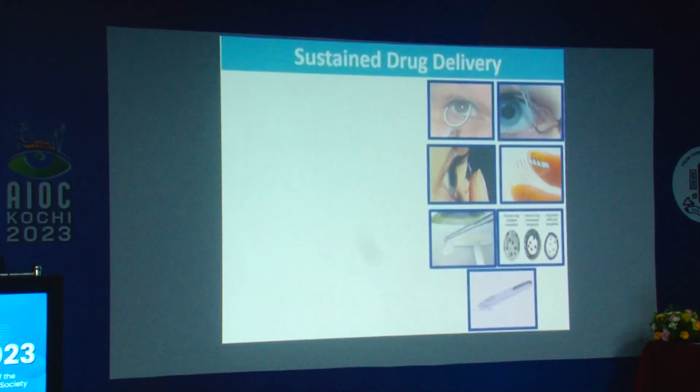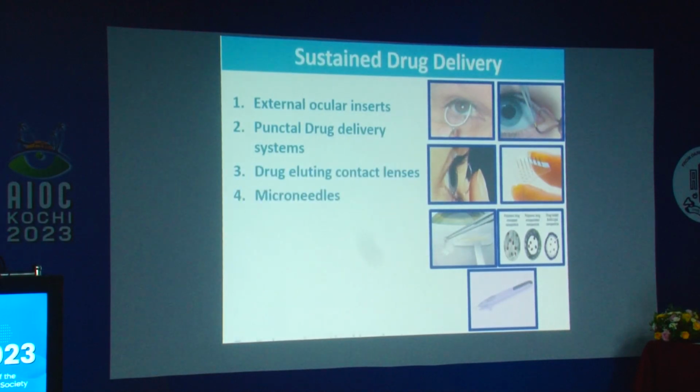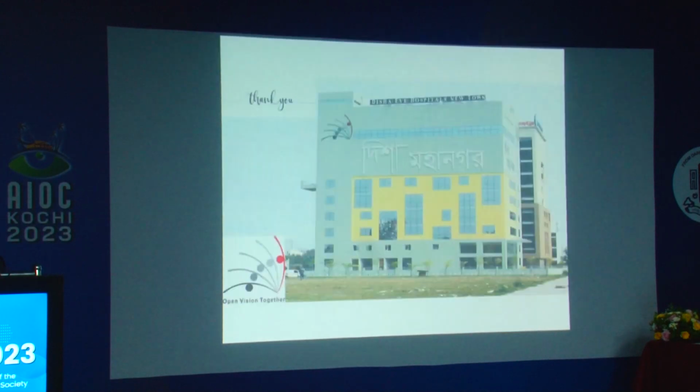So all these newer drug delivery systems, be it external ocular inserts like the bimatoprost ring, the punctal drug delivery systems, the drug-eluting contact lenses, microneedles, subconj implants from Greybug or BioLite, nanoparticles, or intraocular inserts, all these are going to play a big role in the near future. Thank you.